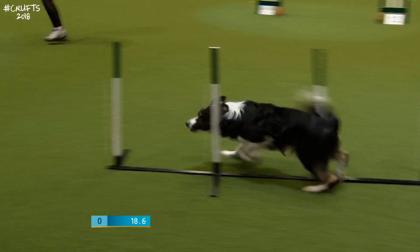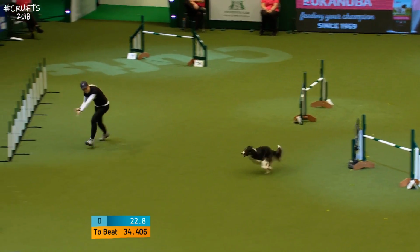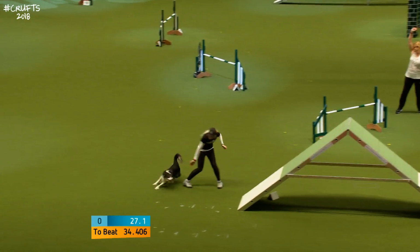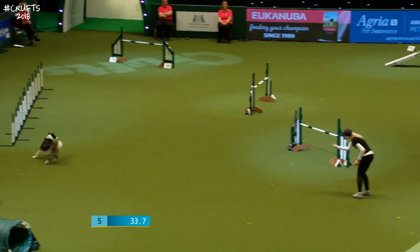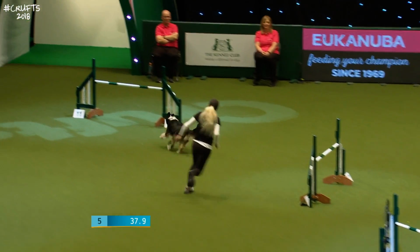Screaming weaves from Neo, and through the weaves very well. Clear and quick for Helen and Neo. Flying, oh, and just at the A-frame, he didn't want to go up there, that's a refusal. It's costly, it'll hurt them. They're still, sadly, slightly disorientated, was Neo.